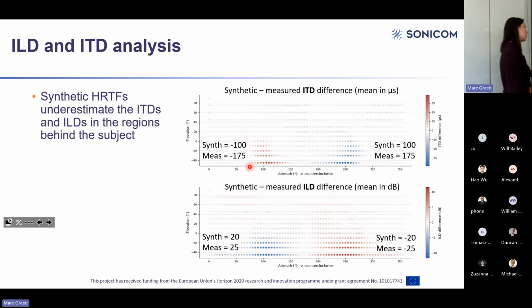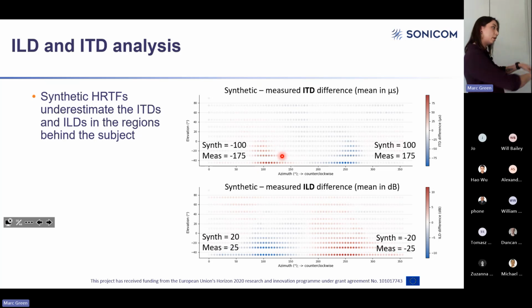And I think this is likely due to the fact that with the 3D scans that we're using, we behead them, so they don't incorporate the shoulder and the torso information that is present in the measured conditions. So if we're seeing any errors, it'll probably be in these regions, but in front and above, it seems to be totally fine for the synthetic HRTFs.